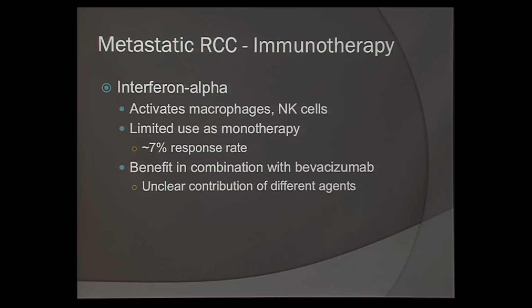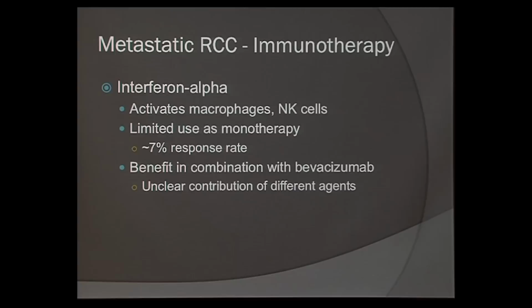However, there seems to be a greater benefit when it's combined with an anti-VEGF drug called bevacizumab. Bevacizumab is an antibody that targets something called VEGF. VEGF is one of the signals that are upregulated in people who have RCC because of the defect in the von Hippel-Lindau gene. We're going to talk about that in a little bit too. So when used in combination, there does seem to be a benefit. So interferon alpha combined with bevacizumab is an FDA-approved option for patients who have RCC. Now, the issue there is that we don't know what's doing what. We don't know what part of the benefit is coming from bevacizumab, and we don't know what part of it is coming from interferon alpha.